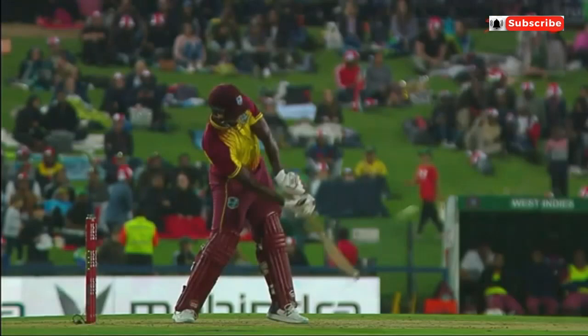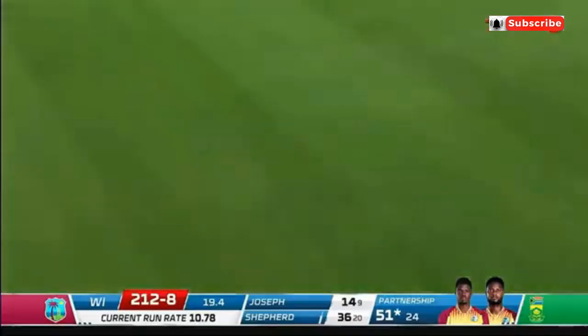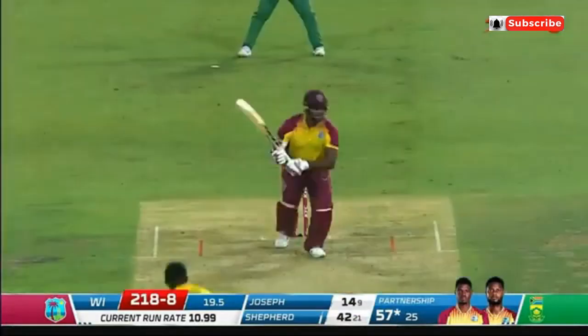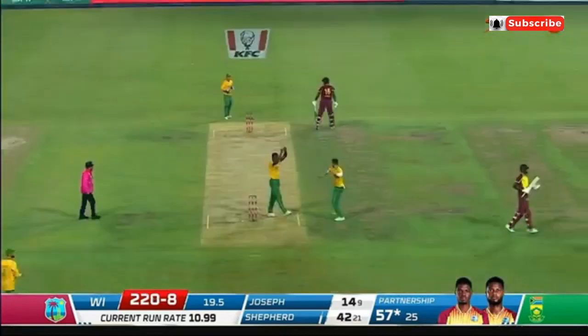18 needed off 3 balls. 19.4, R. Reifer to Markram, 2 runs, and that should be it. Was a very full ball, Markram heaves it down to deep mid for a couple only. Powell does a celebratory jig. 19.5, R. Reifer to Markram, 4, drills a fuller ball and slams it down the ground for a 4.